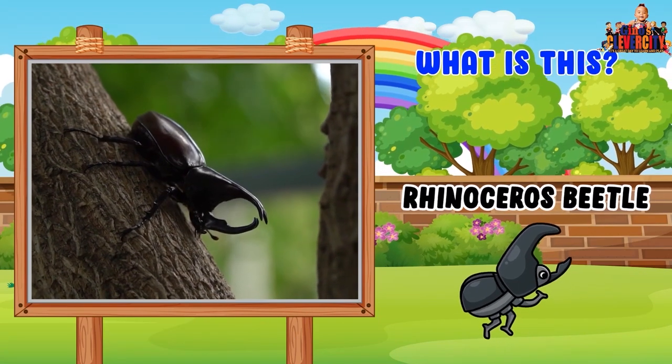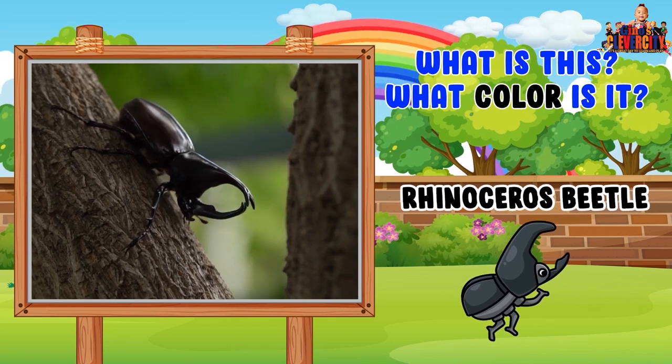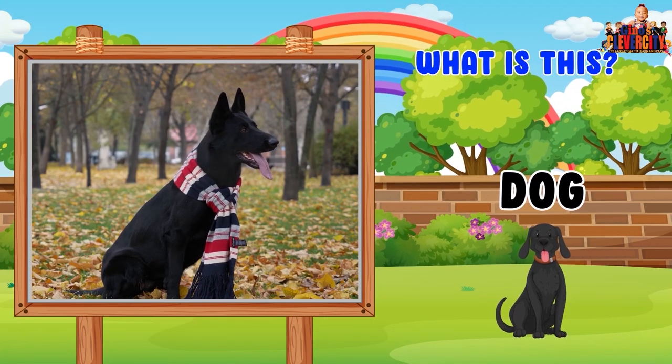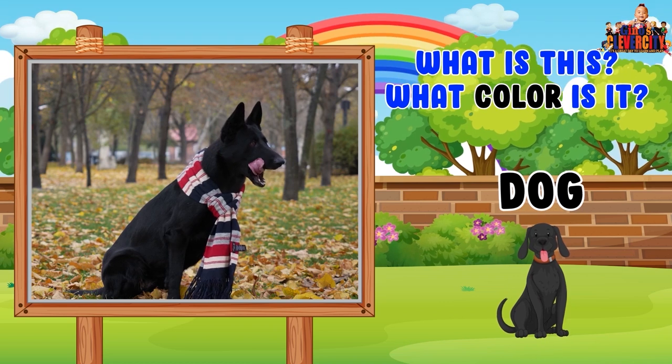What is this? Rhinoceros beetles. What color is it? Black. What is this? Dog. What color is it? Black.